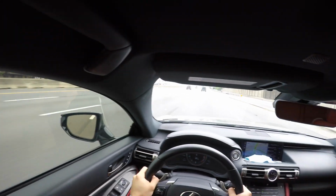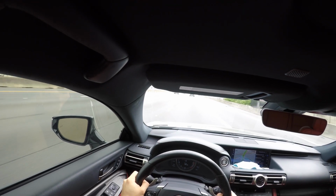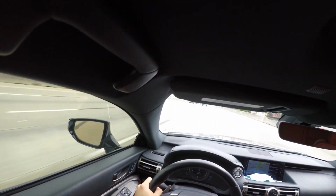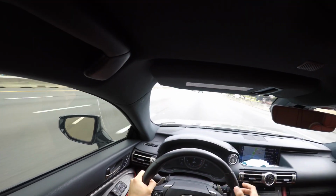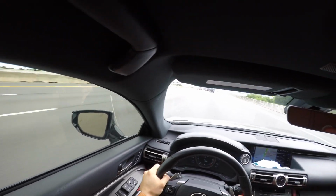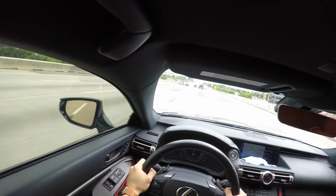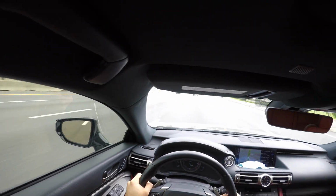The third thing I don't like about this car is that it doesn't have power folding mirrors, compared to the older models Lexus produced. I'm not sure why they decided not to put power folding mirrors into this car. It would have been a really nice feature whenever you park and decide to tuck in your mirrors, instead of people just slamming into them and walking by. So that'll be the third thing about this car that I dislike.